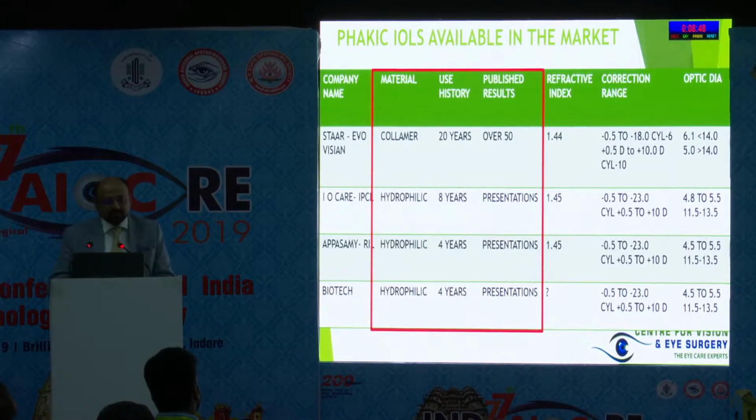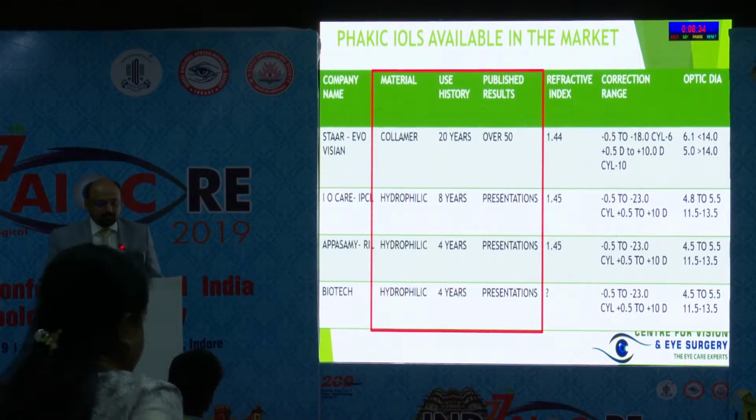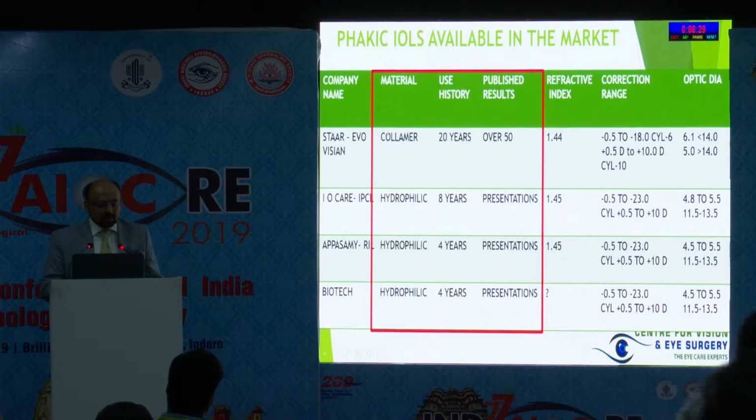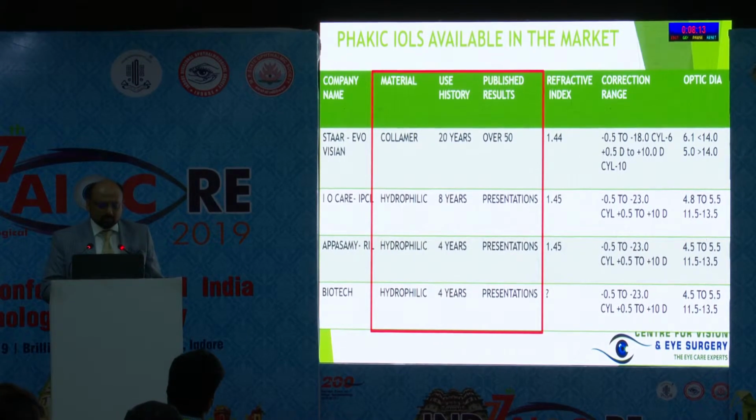At present, the phakic IOLs available are probably most commonly across these four companies, where you have the Star, the IPCL, the Apasami RIL, and the Biotech. In terms of the material, definitely Collamer, which probably has the longest follow-up of about 20 plus years, with almost about 50 published results. There have been good results reported with the hydrophilic material for the phakic lenses, though the follow-ups are still shorter, and most of them have come through presentations at conferences.